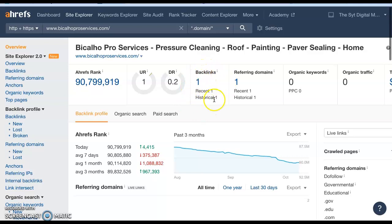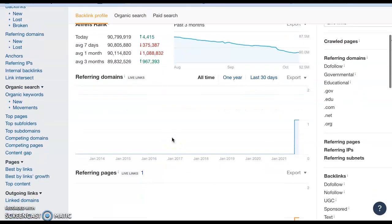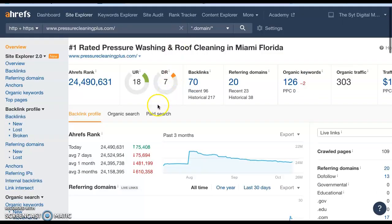Now you have one backlink on your page, and it's coming from one referring domain, okay? And then you have 0 organic keywords that have found your business, which is driving 0 organic traffic to your site. And when you compare that to your competitor, you can see that his numbers obviously are higher. The ideal ratio between these two numbers is 1-to-1. So ideally, he would have an 18 and an 18, or a 7 and a 7. And he has 70 backlinks coming from 20 different websites around the internet. And he ranks in Google for 126 organic keywords, which give him 303 clicks monthly from this Google search, okay?